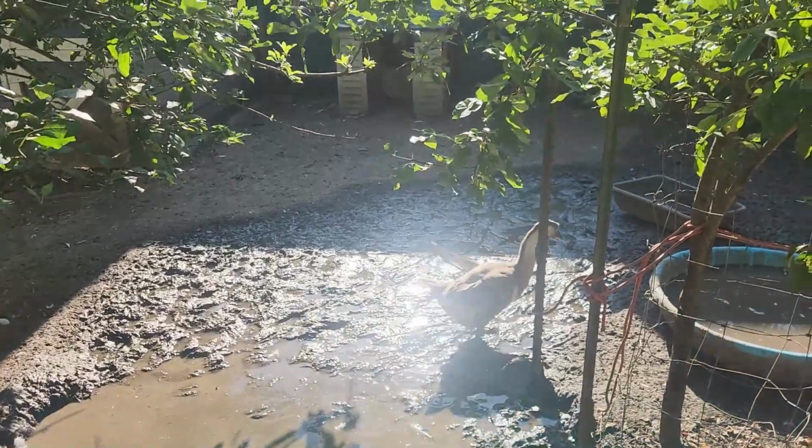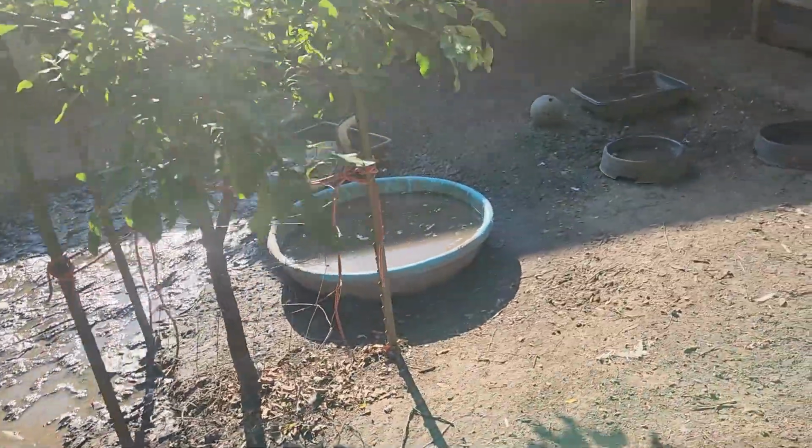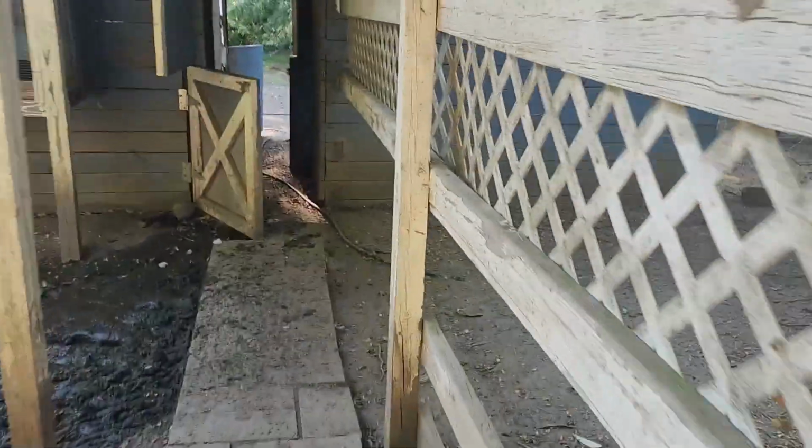We adopted all the geese except for the one Toulouse goose out there that was already ours. The one pretty one that doesn't have any issues. The Sebastopol is good too. It doesn't have any wing issues. But there's them. I'll show you the slightly older chickens than these guys.